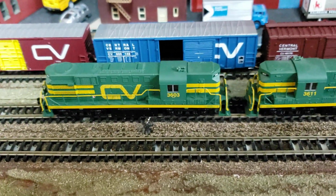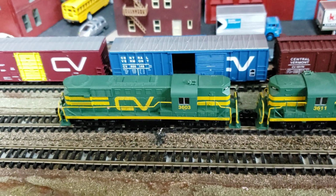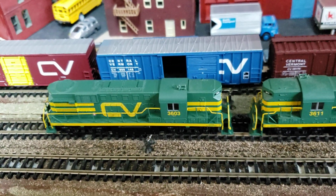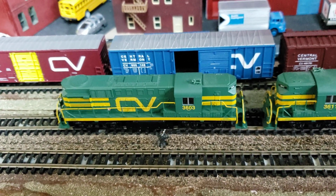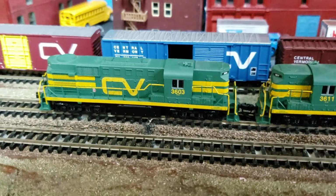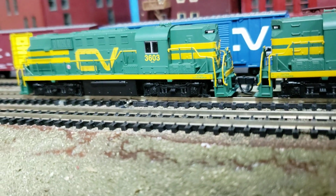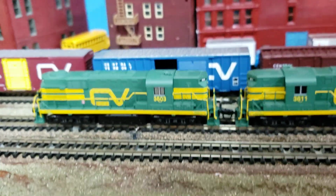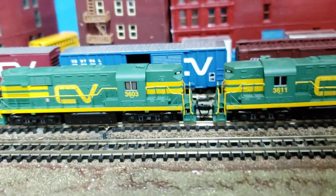CV here was experimenting with a lot of different things. It was in between the Grand Trunk Blue, as you see on that CV boxcar there, and their own little thing, which was the green to represent the Green Mountains of Vermont. What they settled upon here was the green, and I really like the green. It sets them apart from the other Grand Trunk or Canadian National represented railroads.